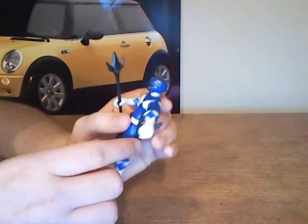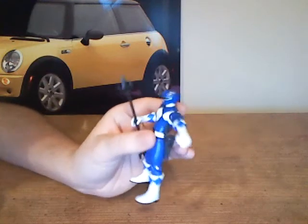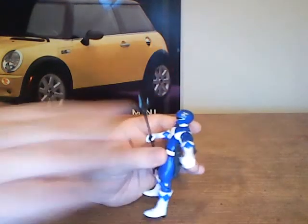He, of course, comes with his all-time favorite weapons. He comes with his Blade Blaster. You can see, just lift up his arm here. There's his Blade Blaster right there. It's right there on his belt. It's pretty big. It's a pretty good weapon. All Rangers should have them.